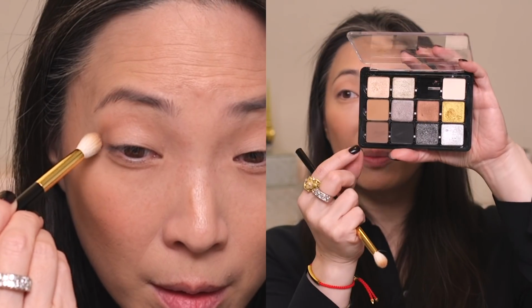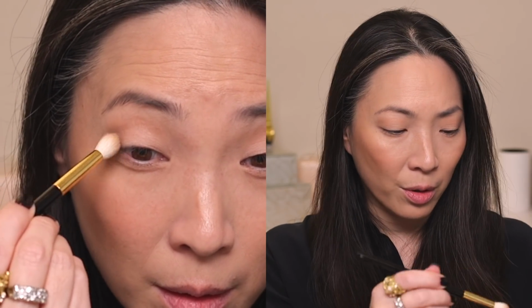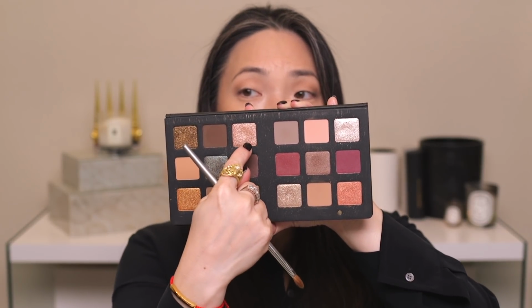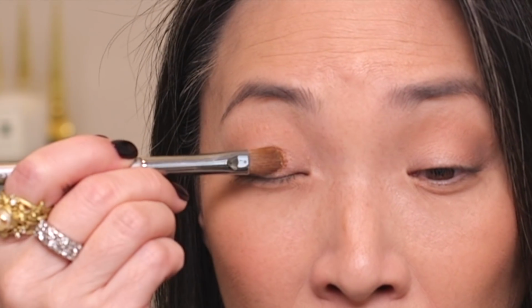I'm gonna go back to my Viseart palette and take this deeper brown shade and deepen up the outer corner a bit. All right, and next I'm gonna go into this really pretty shade here in the Star palette. That one is called Bellatrix, and I'm gonna use my Esom W23 brush. It's got sable hair, and I feel like sable hair really works nicely with these more crumbly metallic shades. So I'm not wetting my brush or anything. I'm just gonna pat this onto my lid.